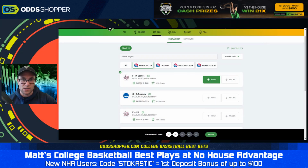Bringing you over to their platform, we're going to kick things off in the play-in game with Fairleigh Dickinson taking on Texas Southern. We're going to go to the Texas Southern side and head over to Davon Barnes, over 12.5 points. This is one we really like here.